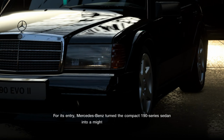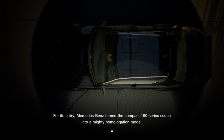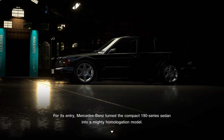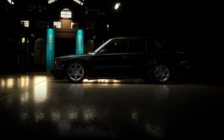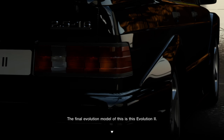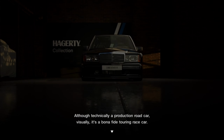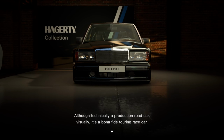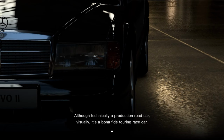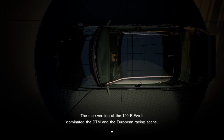For this entry, Mercedes took the compact 190E saloon, the 190 series sedan, and turned it into the mighty homologation model. This is a 4-door saloon. I should say the final evolution model is the Evolution 2. Although the road-going version is a bona fide, I don't know how to pronounce it, touring car actually. The race version of the 190E Evo 2 dominated the DTM and European racing scene.